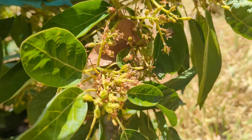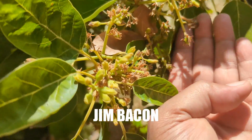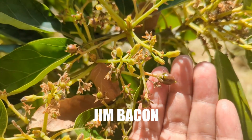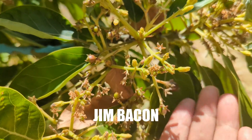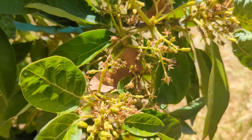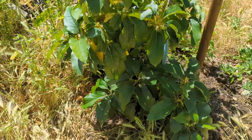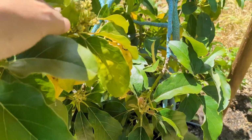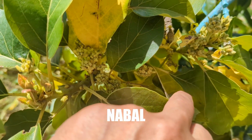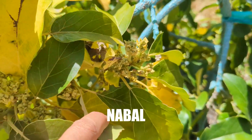All right, here's Jim Bacon. It's definitely fruiting. You can see that right there. Some of my trees are at different stages. For example, this Jim Bacon is already fruiting. It flowered earlier and it's already fruiting. And then this guy, the Nabal, is starting to push flowers, so it's a little behind.